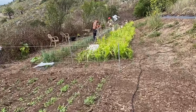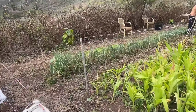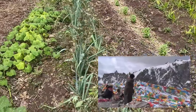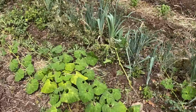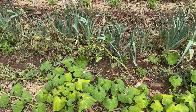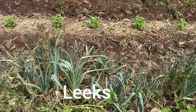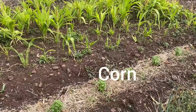and to inspect the vegetables. Looks like a Tibetan prayer cathedral. Those look like they're probably calabacin. Calabacin? Calabacin. Courgettes. Calabaza. We've got leeks. Puerro, and then we've got corn. Piña, gemillo.